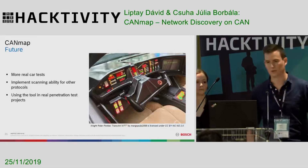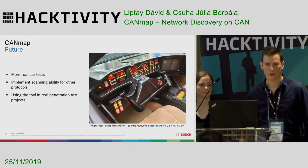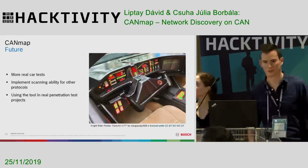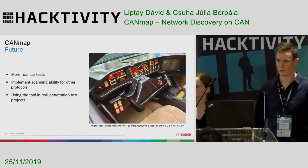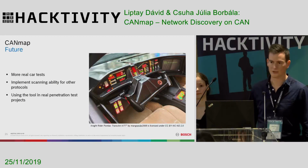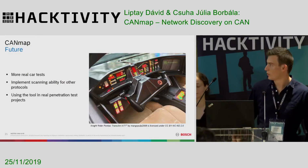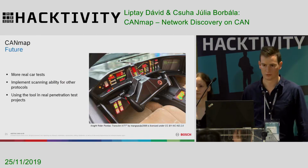In the future, we would like to do more real car tests. I hope we will have the opportunity. In my opinion, this was the most fun part of the whole development and testing process of this tool. And we would like to implement more scanning ability for more CAN-based protocols. For example, XCP, which is a calibration protocol widely used in the automotive industry, would be a nice choice, in my opinion. And we would like to use this tool in real penetration test projects.